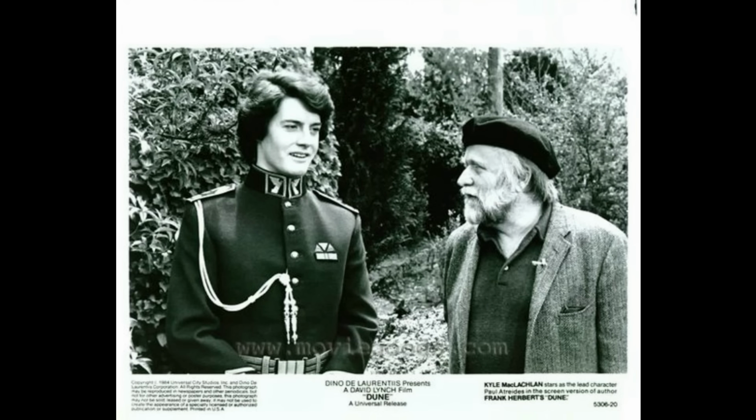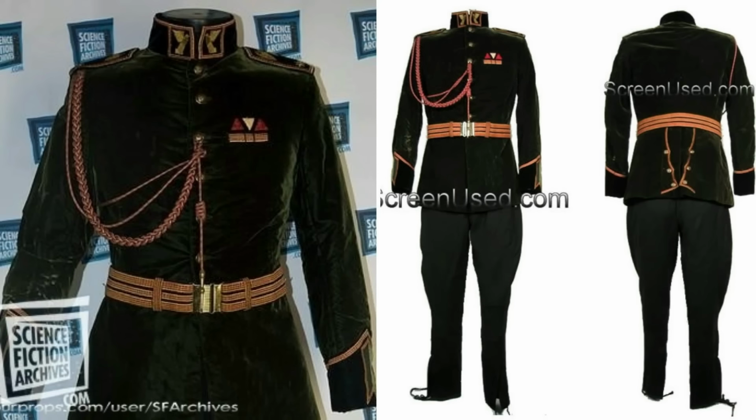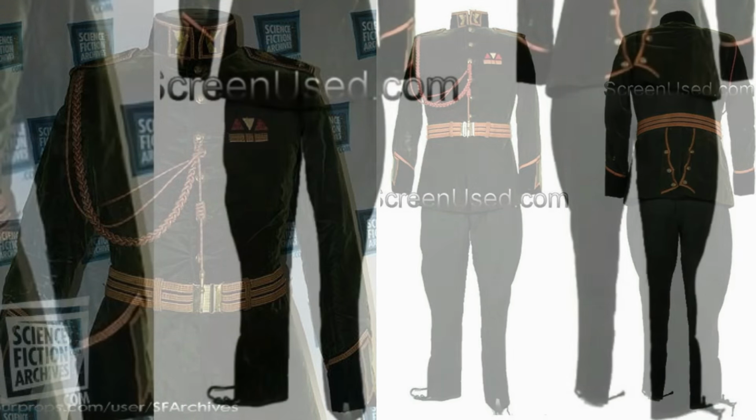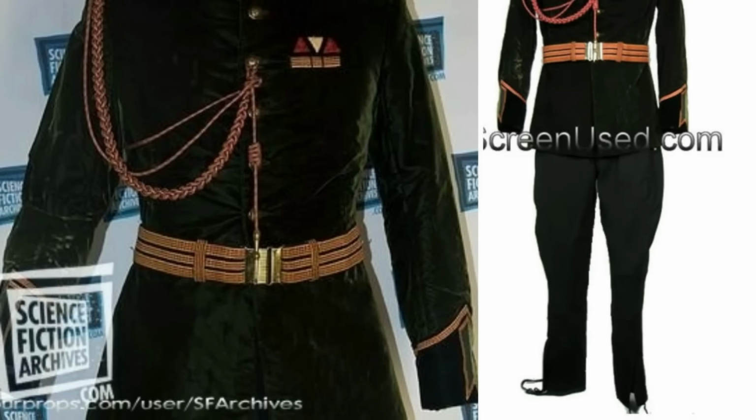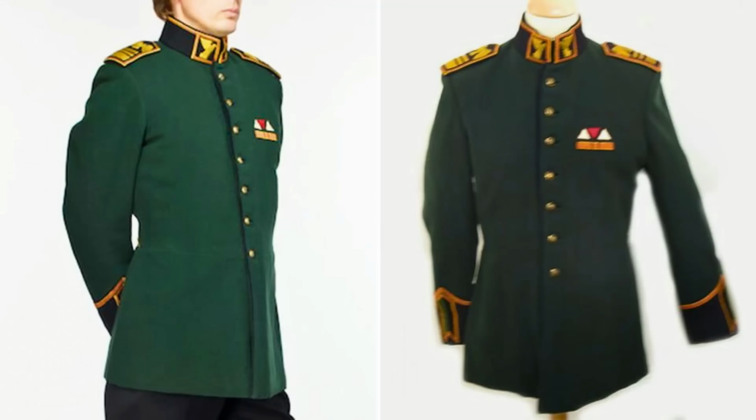Kyle MacLachlan's Paul Atreides costume was auctioned by Screen Used. The jacket, made of a very dark green velvet, has all its design work stitched or embroidered onto it. The black cloth jodhpur-style pants feature cloth ties at the bottom and suspenders, while the adjustable belt has a metal hook buckle. Science Fiction Archives previously had Gurney Halleck's original jacket from Dune, but their website is no longer active.